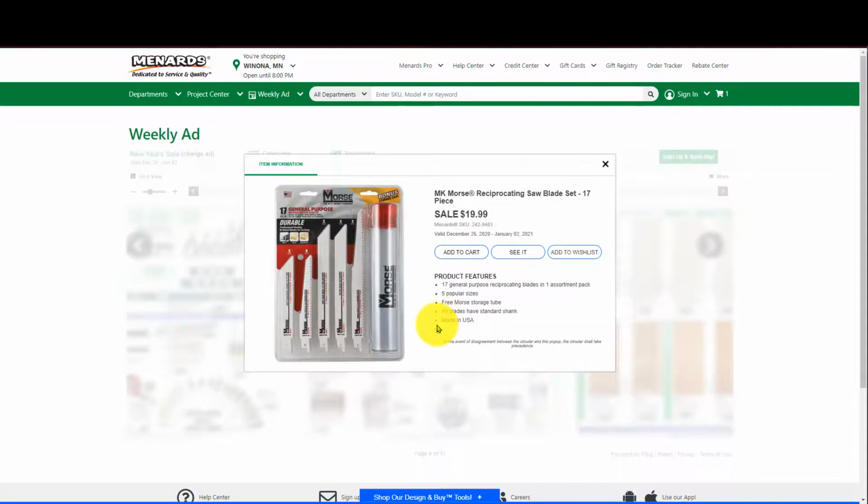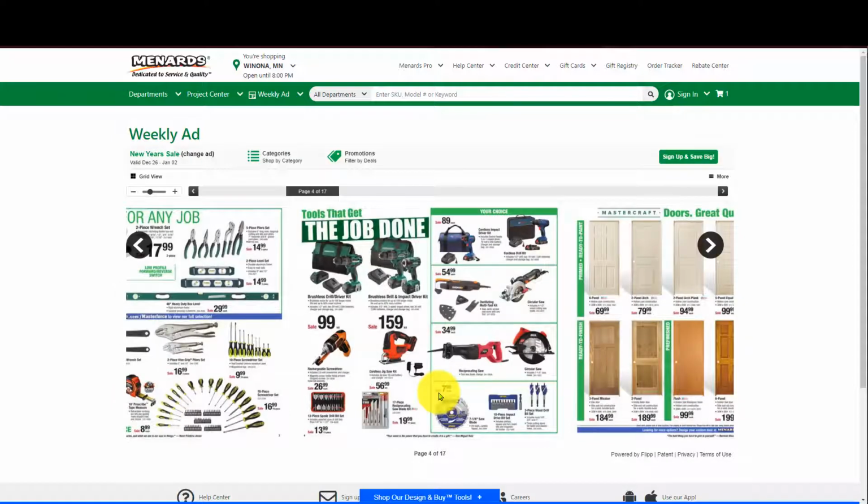So here's some Morse, HK Morse or MK Morse. Used to be a company I was very familiar with in negotiating. One thing you want to look at here is, does this have carbide tips? Is there carbide on this? For 17 blades, I would not suspect there is. It says it's durable and all that stuff, and that's great. You get a free storage tube as well.